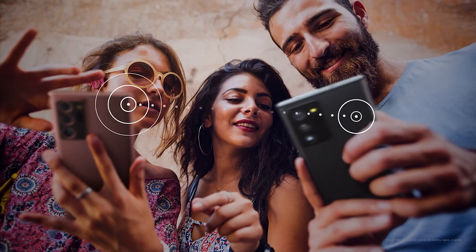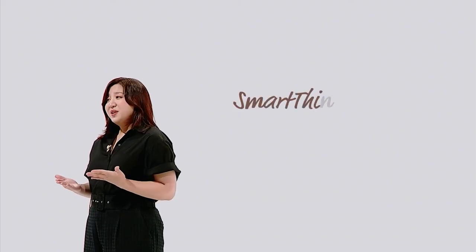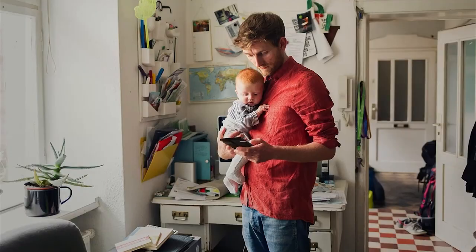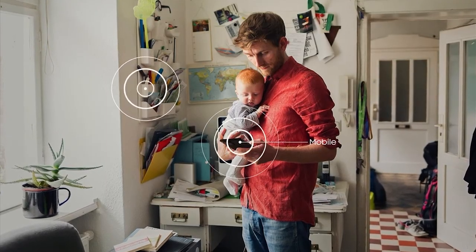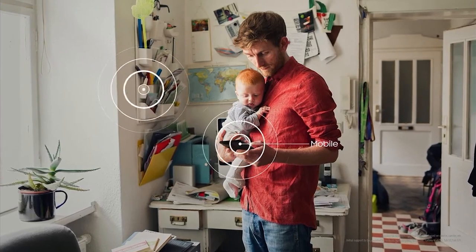For instance, we're introducing two services to Note 20 and Note 20 Ultra. We collaborated closely with Android as they developed Nearby Share. It automatically detects nearby users, making it simpler and quicker to share files across Android devices. And we'll be one of the first to offer it. The other is Samsung SmartThings Find. Like the name implies, this helps you locate Galaxy phones, watches, and even buds. Here's where it gets even better.